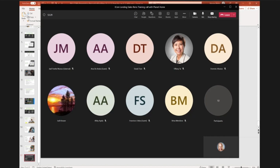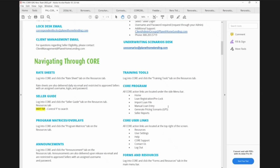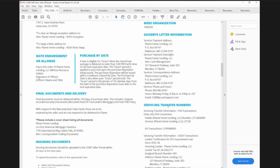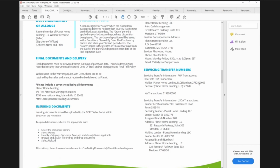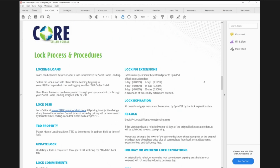As a matter of fact, thanks, Judy. This one form, the first form I showed you, somewhere on here is the FHA number, right? I believe so. Right here, see it? The 27128 and 4 zeros and a 9, I believe. That's the one. So that it's there when you do your FHA case number, you have to assign it over to us. And I'll point out one other key with that.